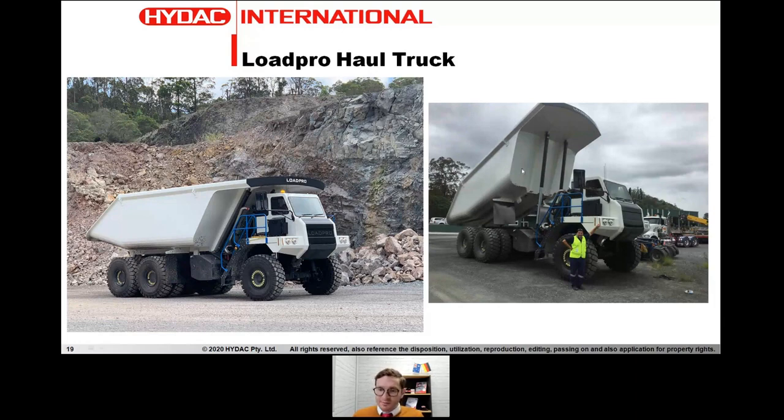This is a really nice project where, as HYDAC here in Australia, we provided pretty much the majority of the hydraulics, the cooling, all the sensors. We're communicating with the engine, transmission, and things like that. So it's quite a cool application.